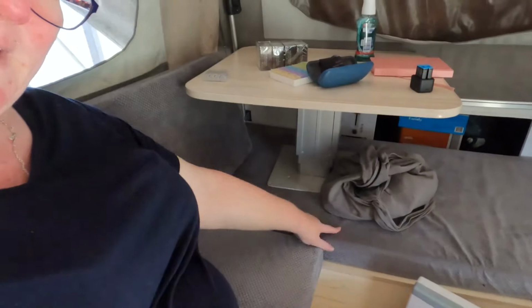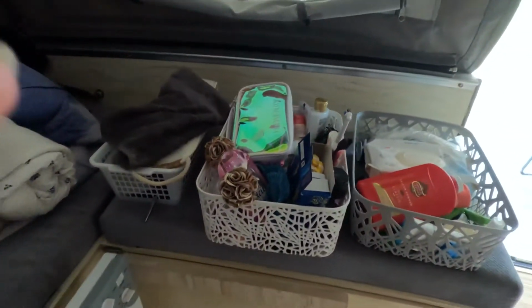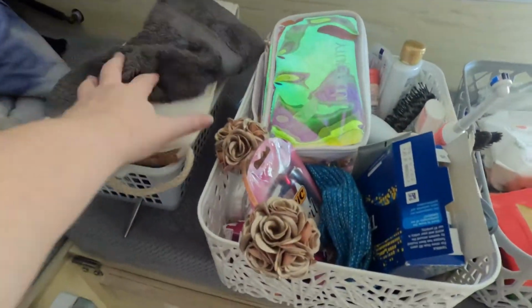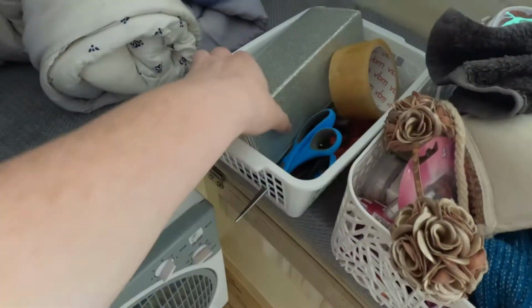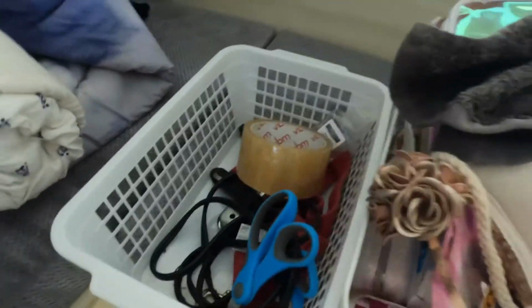And when we're pulled up and the camper trailer set up, the kitchen comes out, and so that leaves this space under here empty while the kitchen's out. So we're going to put his bag in there, so that gives us this whole lounge area to chill and whatever we want to do. So yeah, these have just got obviously bathroom items, toiletry items, and this is, well, that's my makeup brushes, you never know, and just some cords and scissors and tape.